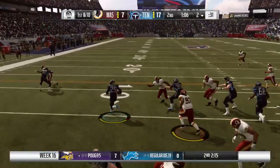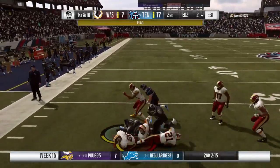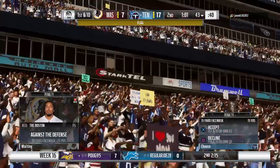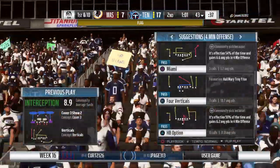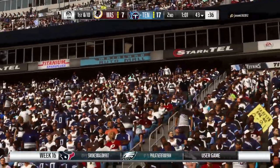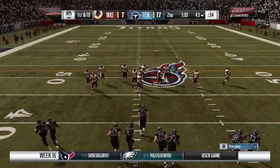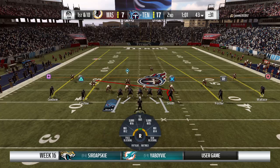And they'll start the drive on the ground with Johnson. And he'll be brought down somewhat awkwardly here, and a late flag as well. I think this one's going to be a face mask. So the face mask, quite a blessing there as they'll start out of harm's way with a 1st and 10.